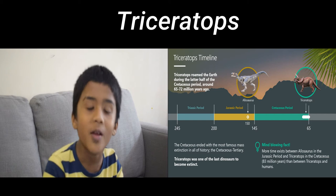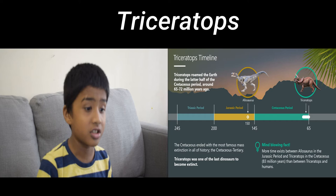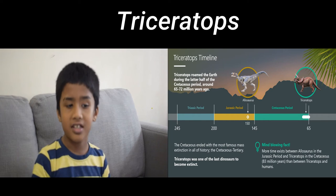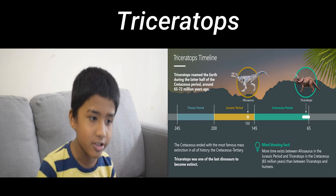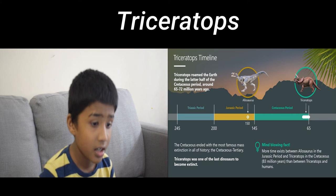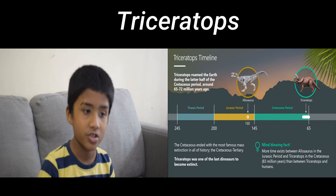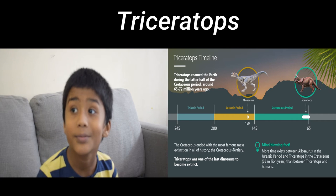And here's a mind-blowing fact. More time exists between the Allosaurus in the Jurassic period and the Triceratops in the Cretaceous period, which is 83 million years ago, than between Triceratops and humans, the ancestors of you.